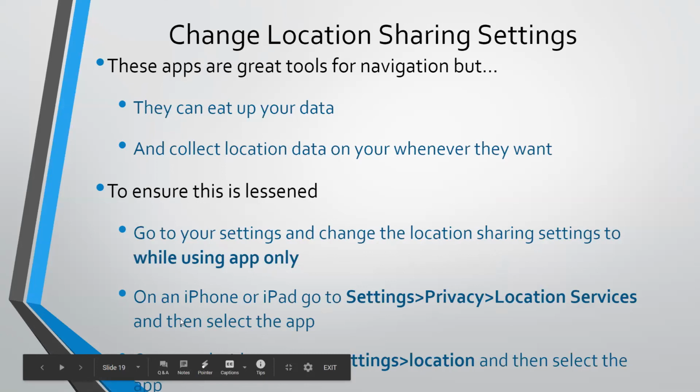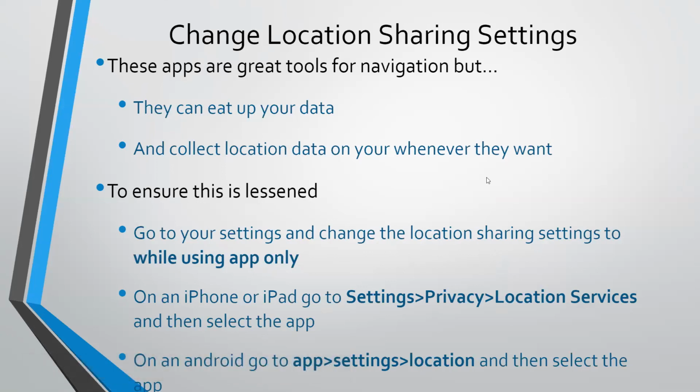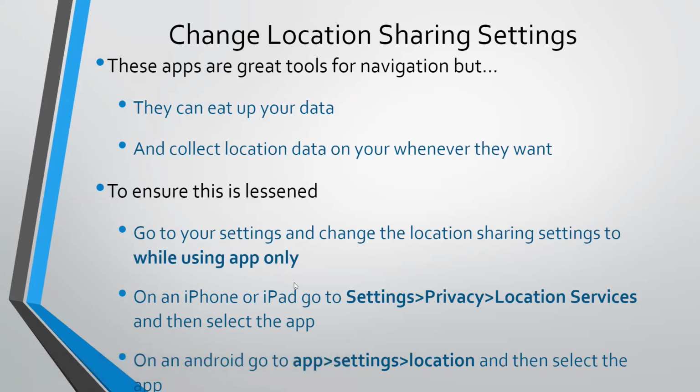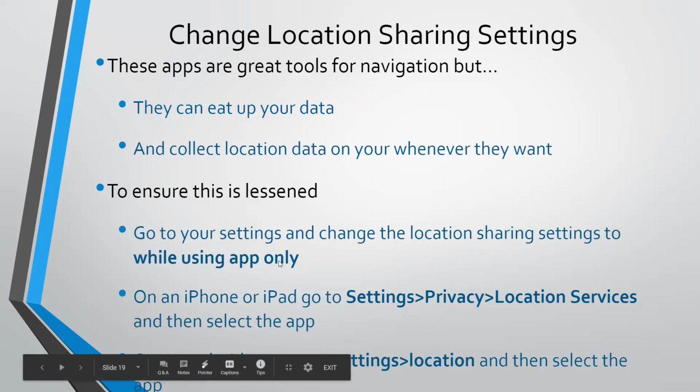Finally, another useful feature of Google Maps and many other apps is that you can change your location sharing settings. Often, these apps are great tools, but they will eat up your data, and they can also collect data on you and your location based on tracking you through these apps. To lessen this and maximize your use of these apps, you can go to your settings and change your location sharing settings to while using app only. This means that the app will not be able to see your location unless you're actively using it to search up locations to go to.